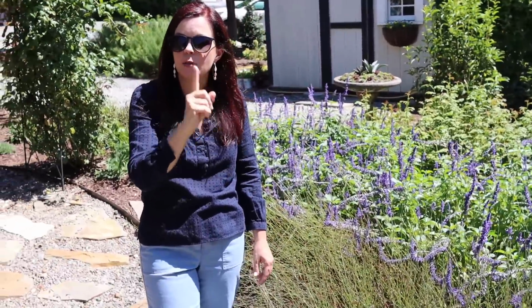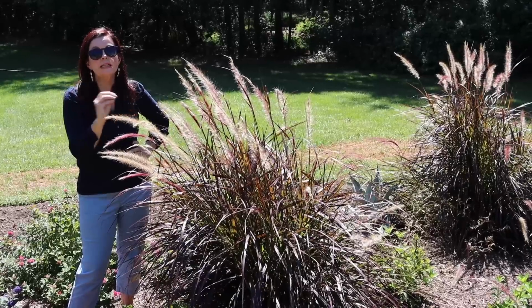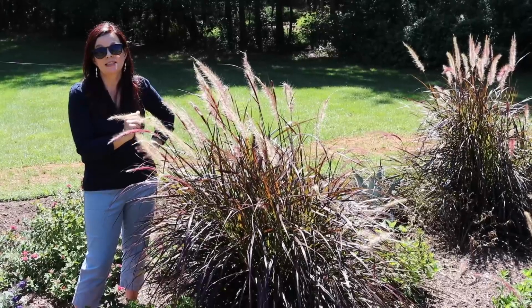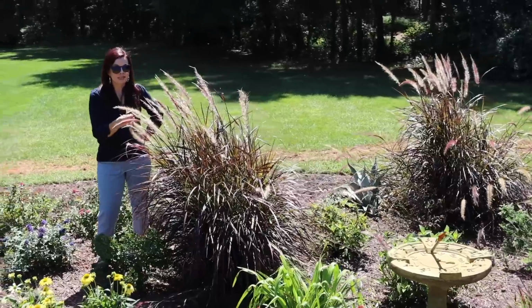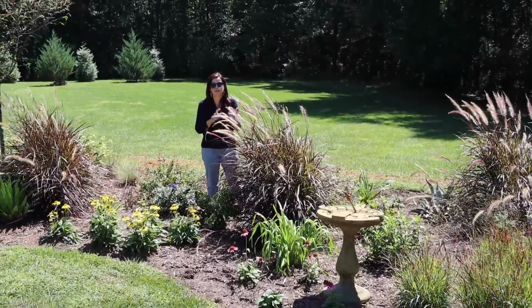Never underestimate the power of a grass in your yard. If you have been around me for any length of time, you probably know that I am a huge fan of grasses in the landscape, whether it is a perennial grass or an annual grass. Annual grasses, of course, are fantastic, like this purple fountain grass, because they are such fast growers.